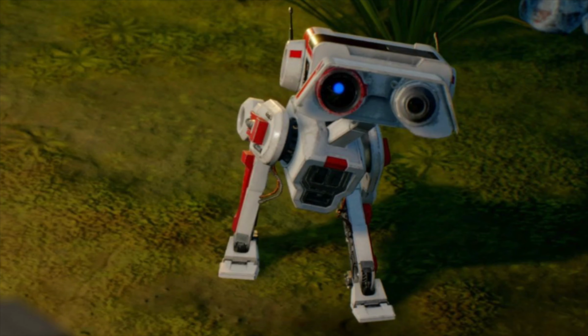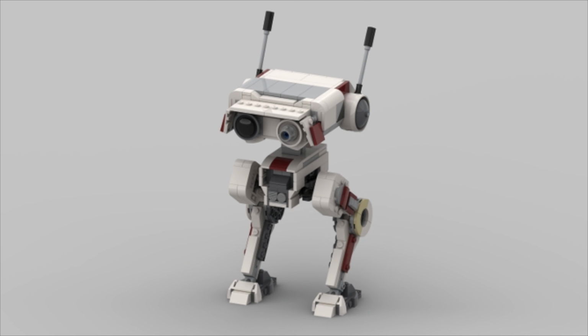So I don't know, it's just kind of interesting that this set is coming out now, but I'm not complaining. I'm really excited to see what LEGO has done with this set, and especially with over 1,000 pieces. So really excited for this one as well.